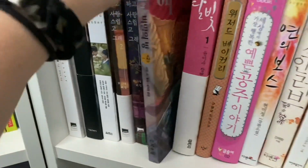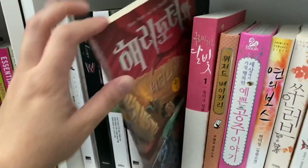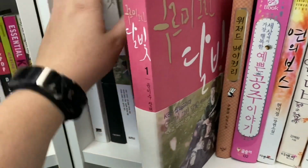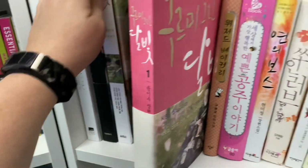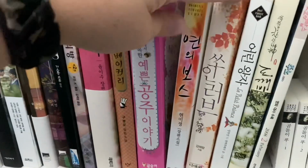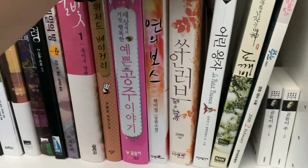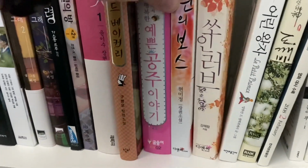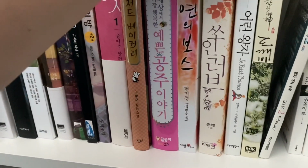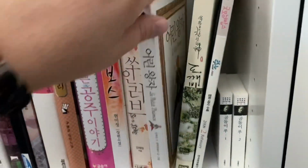Harry Potter and the Chamber of Secrets in Korean. This one, is this the same one? I think it is. I think this is the novelization of it. And then these ones I found at a library book sale. I just picked them up because eventually I want to be able to read or understand some of it. Little Prince in Korean.